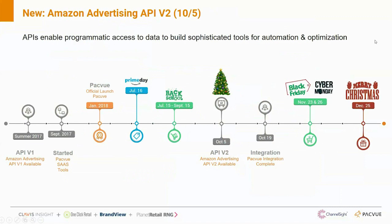So the big news for the software geeks here at Packview is that Christmas or Hanukkah or whatever you celebrate came early. The Amazon Advertising API, the ability to get programmatic access to data that has enabled us to create tools and automation, just launched a new update on October 5th.